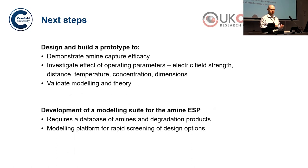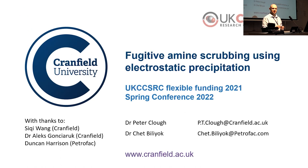So the next steps of the project are to design and build some kind of prototype. And we also want to improve our modeling suite. At the moment, we've got a modeling system that works. It was bashed together in a few hours. Thank you, Zigi. But yes, we've got to improve it. There's loads more we can do with that. So the next steps are to improve the modeling, build a system, and actually demonstrate it in real life. So thank you very much, and thank you to Zigi for doing a lot of work.